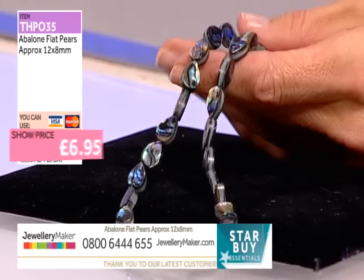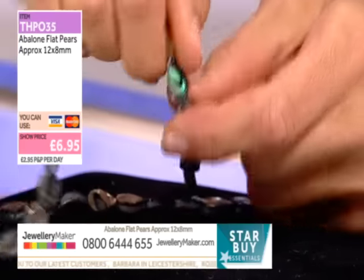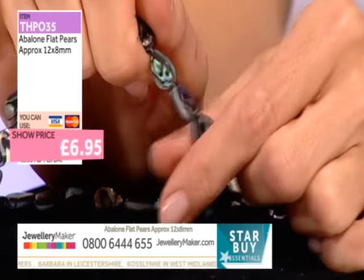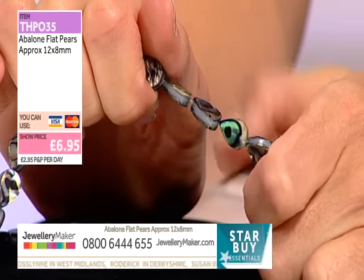$6.95 is all you pay. Massive congratulations to you. And it is a go, go, go for the double-sided. And of course, these are perfect for your earrings as well. When you think about it, when they're dropping down, if I rotate round, look, perfect for your earring drops.